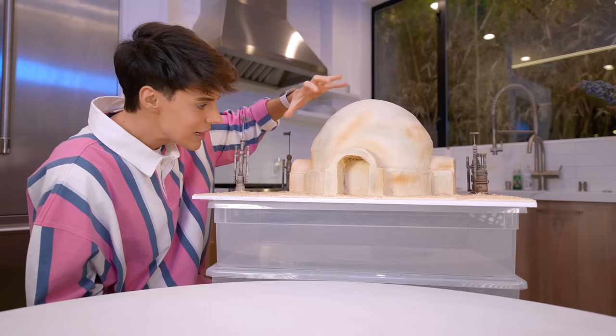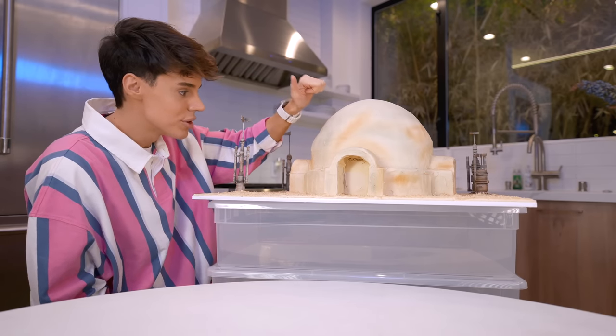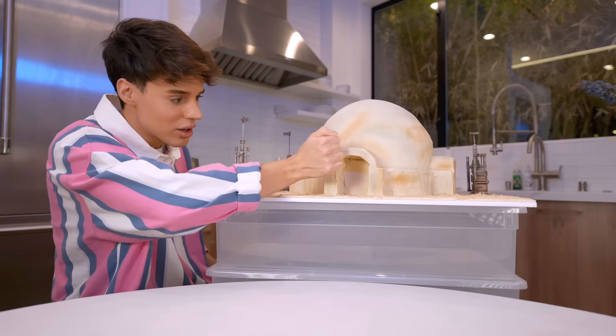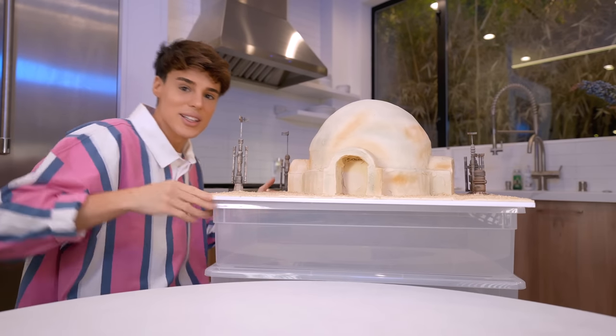It's spray painted. The effect on this, it's insane. This looks like it's made of stone. It feels like it's made of stone. Knock, knock, Luke Skywalker. He's like, hello? Just leave it on the front door.